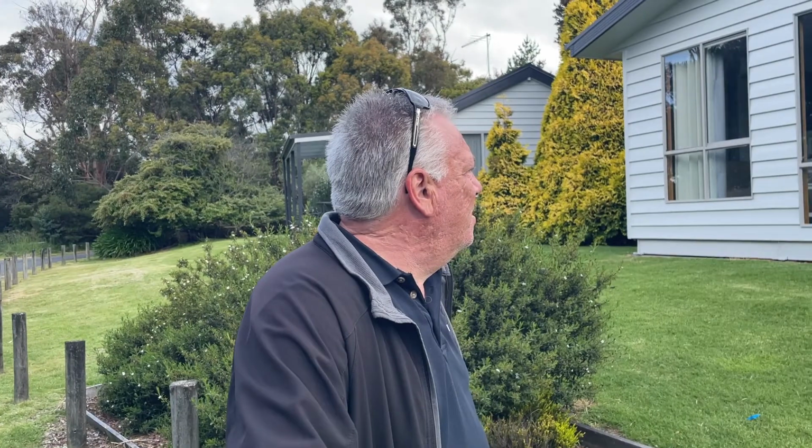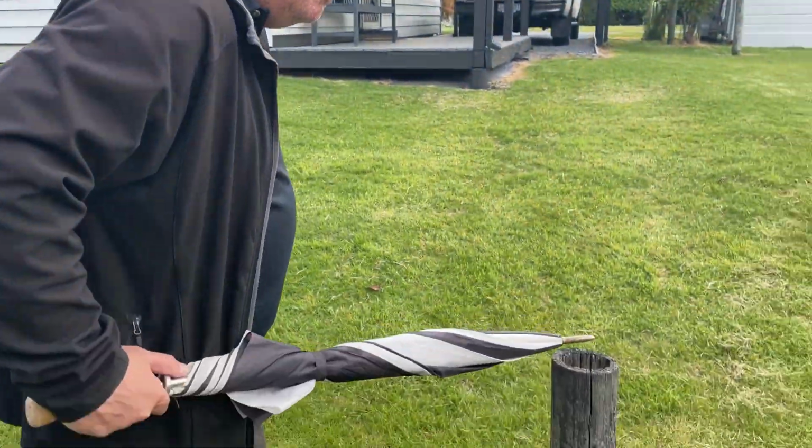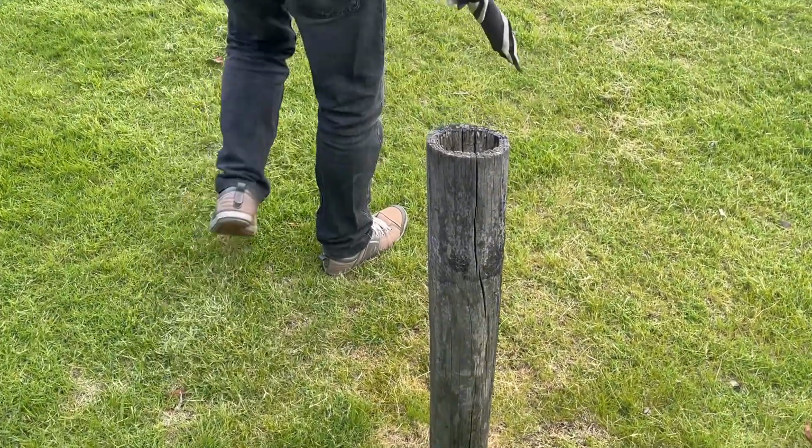Might go up and pop a bottle of champagne to celebrate the walk. Champagne? No. How about a bourbon? Yeah, maybe that. Okay, let's go. Hey, here's a piece of wood with a hole in it. It does have a hole in it.